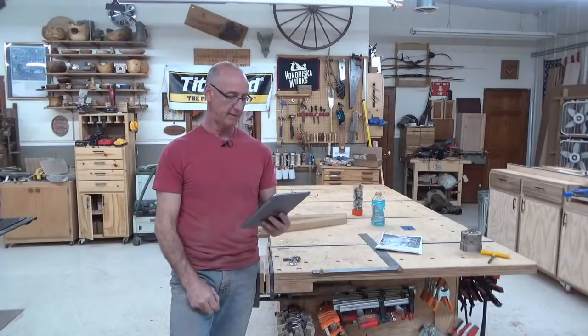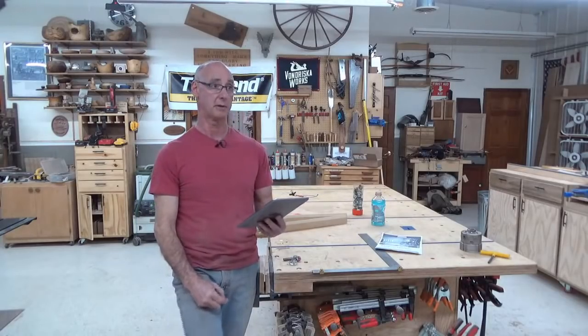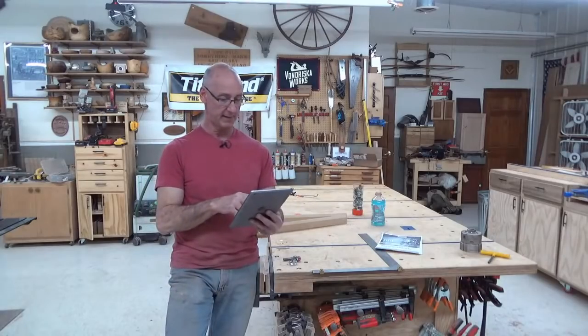Bruce says, easiest and fastest way to cut mortises? With a mortiser, a dedicated mortiser, is definitely the fastest.